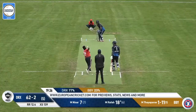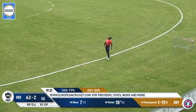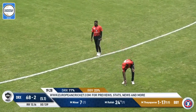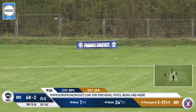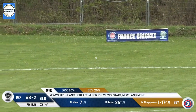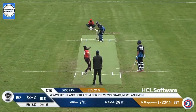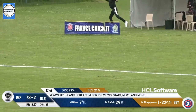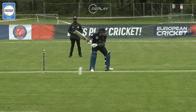Thayaparan to bowl out. That one is hit. And hit very well by Rafa. There's six more, is it? Now he goes walking, but he's going to get the result. There's nobody back here. Quattro mas. This one is onto the legs of Nias. And that's money for old rope, really. Maximo!